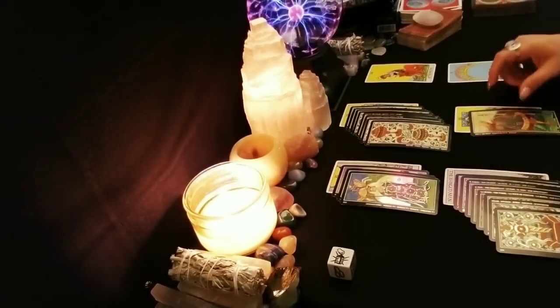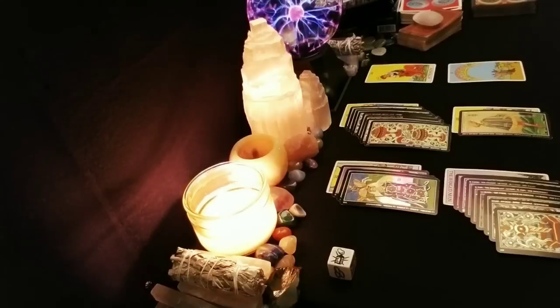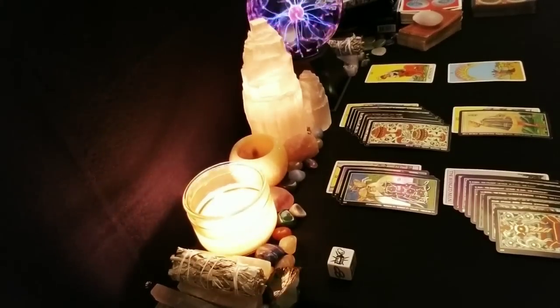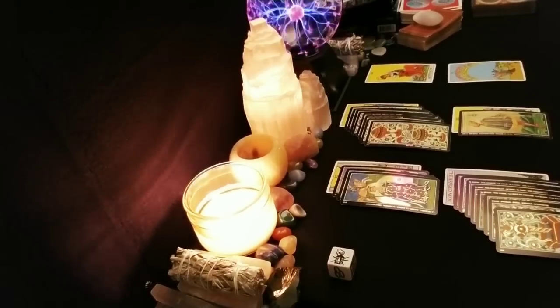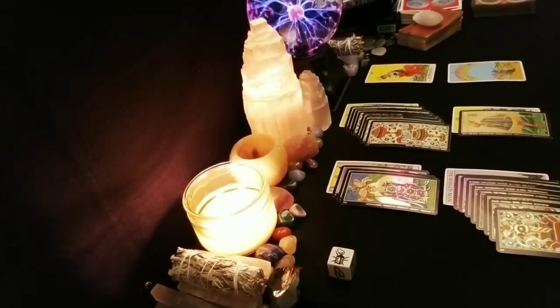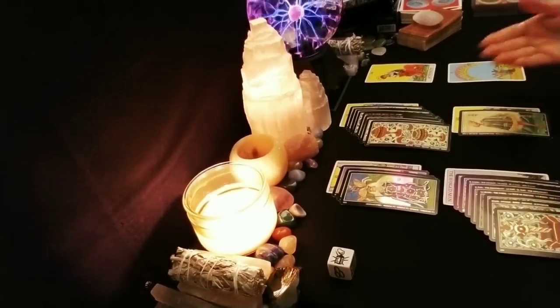So we have the Page of Wands. So there could be this person. They could be a fire sign. Or they could just be a person who is very idealistic, has lots of ideas and flowing. Like they have all these ideas. They're very inspired. They're an inspiring person. Maybe they inspire you. Maybe it's you. And wanting to move forward.